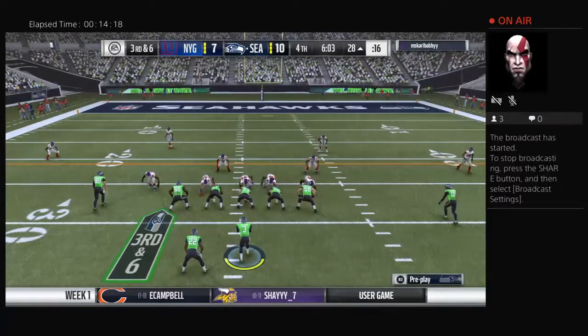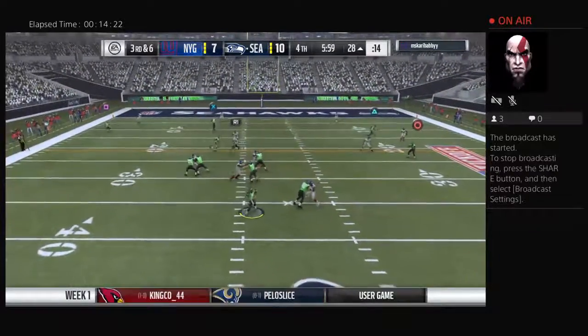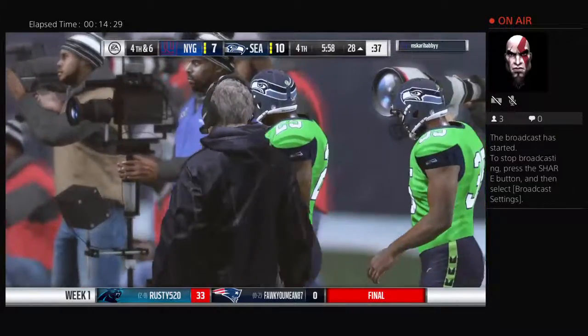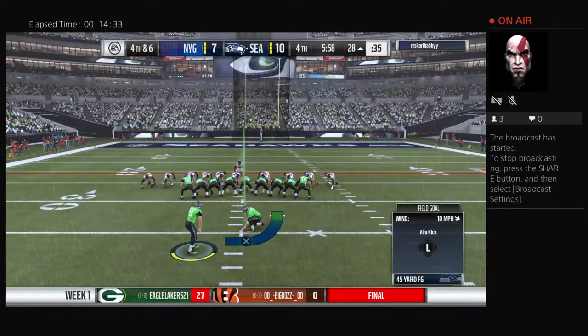Graham slotted out to the left. From the gun on 3rd down, Wilson. And the 3rd down pass falls incomplete. A pretty good coverage there, and both of these defenses, they've had good coverage throughout this one.